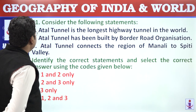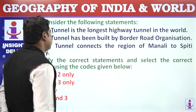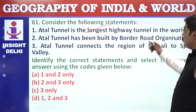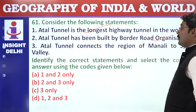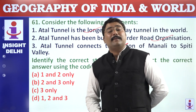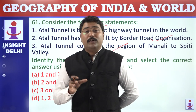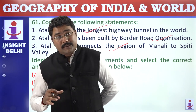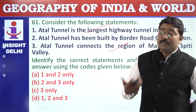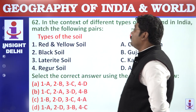Consider the following statements. Atal Tunnel is the longest highway tunnel in the world. Yes, it's right. Atal Tunnel has been built by the BRO. Yes. Atal Tunnel connects the region of Manali and Spiti Valley. Yes, it is approximately 9.2 km. Before the construction of Atal Tunnel, road communication used to stop for near about 5 to 6 months due to snowfall. So all the three sentences are correct.